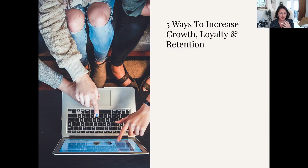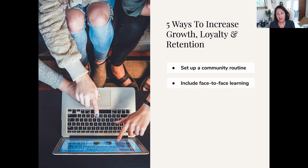So just to sum up, those were 5 ways to increase growth, loyalty and retention. So do set up a community routine. It's important because it gives people a shape to the week. Do include face-to-face learning. Without it, I think you'll find that your retention, your engagement, people's excitement about your product will drop off very quickly.